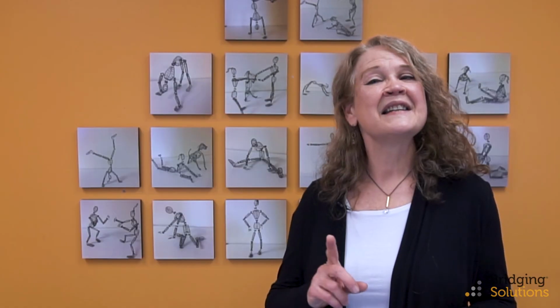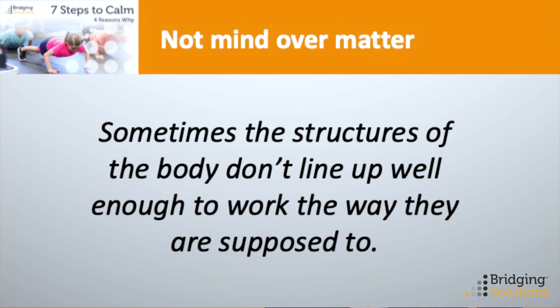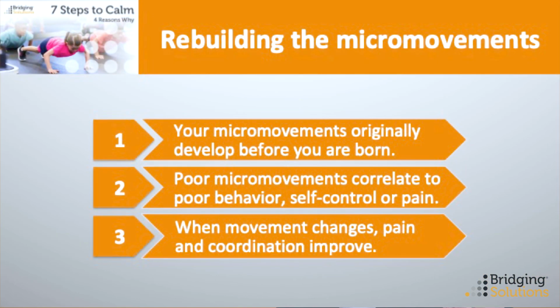Your head is swimming, so let's do a quick recap. It's not a nature versus nurture issue, and it's not a mind over matter issue. Sometimes the structure of ourselves just isn't able to function right. It's all about the building code blocks of micromovements. They are originally programmed before we are born, and when these micromovements don't work, there are behavioral, self-regulation, balance, and ease of activity challenges, and often pain.